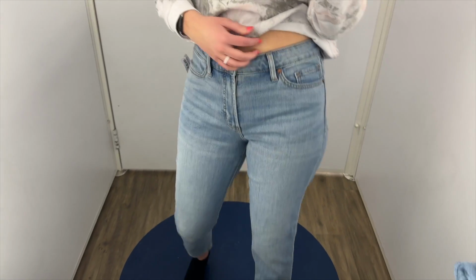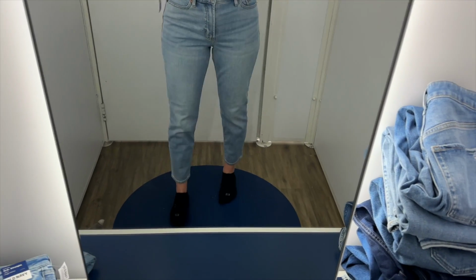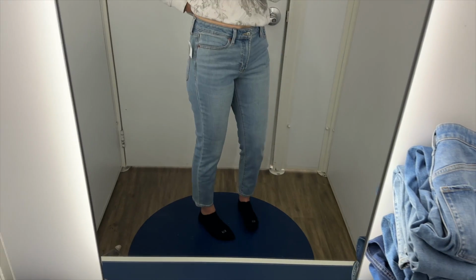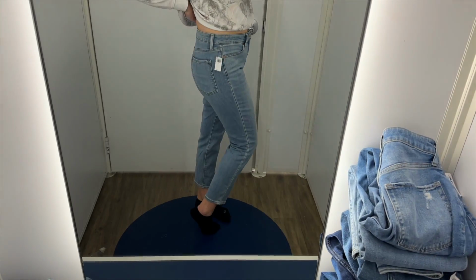The waist again fit pretty spot on, although these were not as stretchy as the previous pair. Besides not being as stretchy and supposedly being warmer, these fit very similarly to the previous pair. They're pretty slim, and since they're that ankle length again, they were shorter than I would like, but I was very happy with the fit in general.